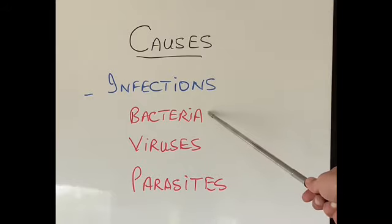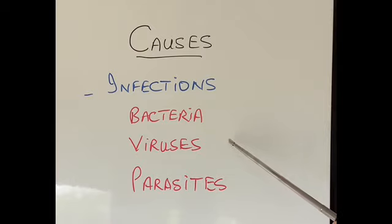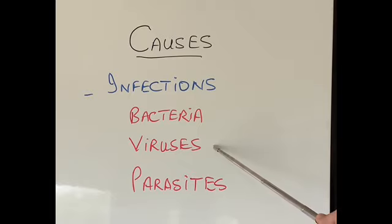Infection of the heart with bacterial infection called endocarditis can make the spleen become very large. Very common viruses like infectious mononucleosis or glandular fever can cause the spleen to become large. And perhaps glandular fever is by far the commonest type of infection that can make the spleen become large. Many parasites can also cause the spleen to become large.